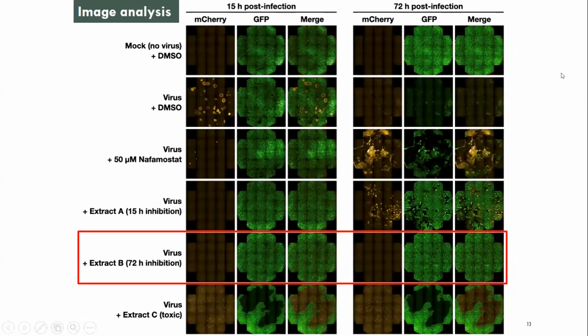This panel is just an example of screening results. You can see that the GFP cells are shown in green, and the virus labeled by mCherry is probably more brownish than red, appearing as different spots. We detect cell viability and viral replication at 15 hours and 72 hours post-infection. Then you can compare with the mock infection without virus, where the cells will be all green and there will be no viral syncytia.